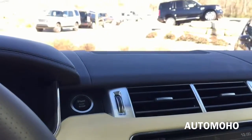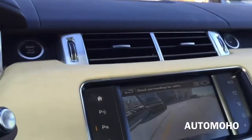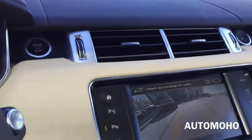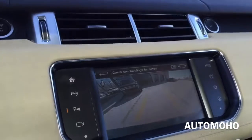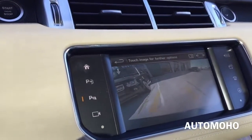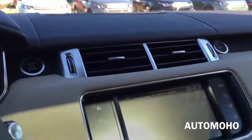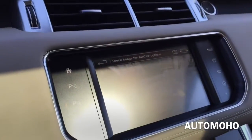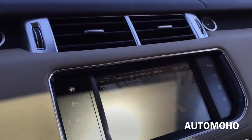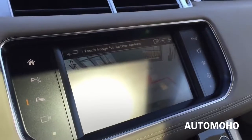This is one of the most aggressive SUVs from Range Rover that I've driven, besides the SVR that I haven't test driven yet, but I would love to drive one of those so you guys can see how it's like. But this is how the car looks backing up with guidance lines.